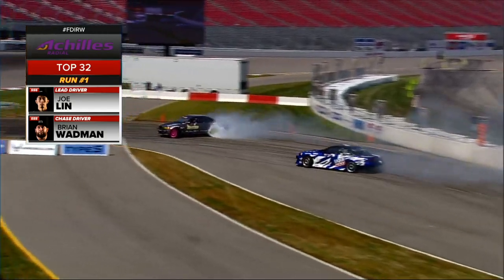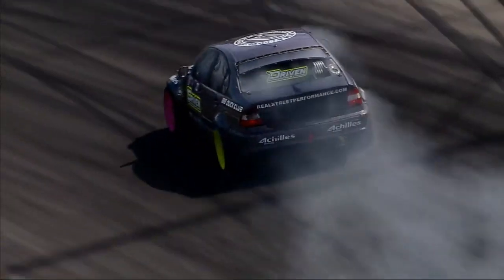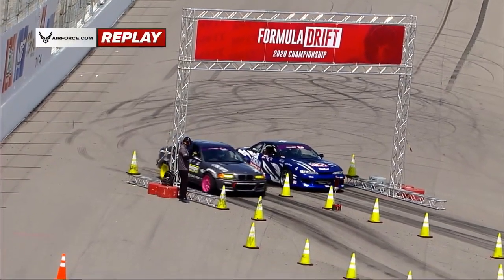Throws Wadman a little bit off, and now coming to that final outer zone, Wadman, that is going to be a massive deficit for Wadman to make up. Both of them having mistakes, but Wadman, that chase position, you saw that massive straightening there in that last outer zone. So let's take a look at it here once again as they'll head back to the start line. There's Wadman. Ryan, both of them have mistakes as we take a look at the run.